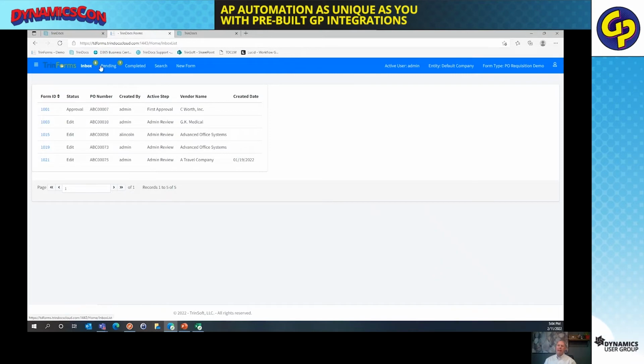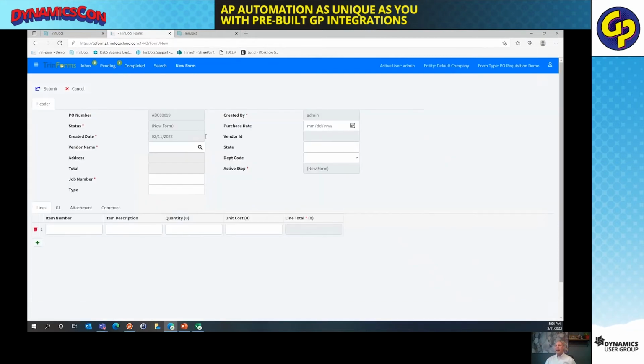Now, you can see I have 5 documents in my inbox. I have 7 documents that I've created that are pending somebody else's approval. I have a completed list that I can look at. I can search. But with one click, I click on New Form, and it's very easy to do. I didn't manually type in this information, but it's all there.